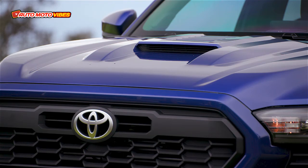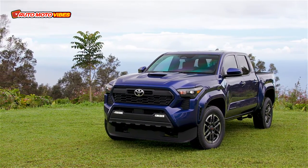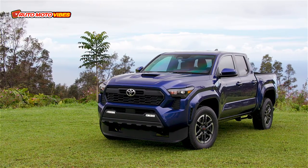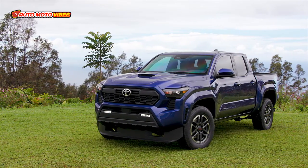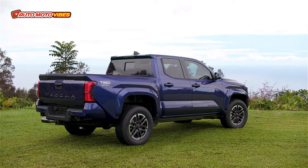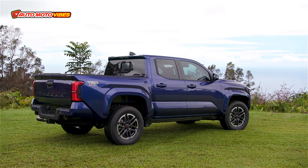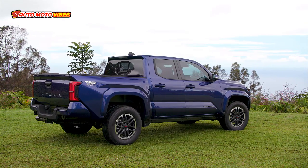The more aggressive TRD Pro gained a wider body kit, Fox Race three-coil offer, unique bumpers and dual-tone paint. The new Trail Hunter comes in gradient with a longer box, gaining a low-profile roof rack and a prominent sport bar. Under the hood will be two powertrain offerings.